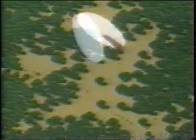A signal deploys a 2-stage parachute. The CL-289 descends inverted and lands on 2 large airbags that cushion the impact. It's quickly recovered and driven away to be refurbished for another mission.